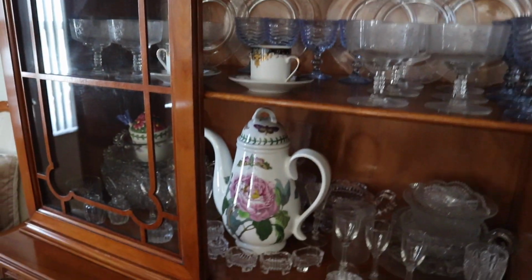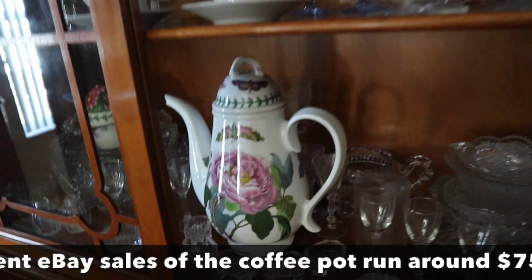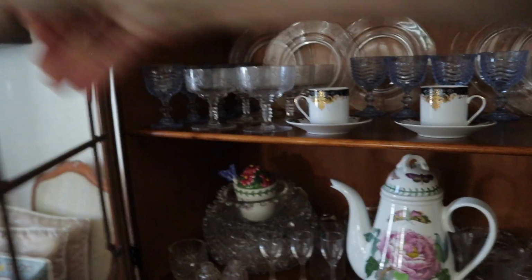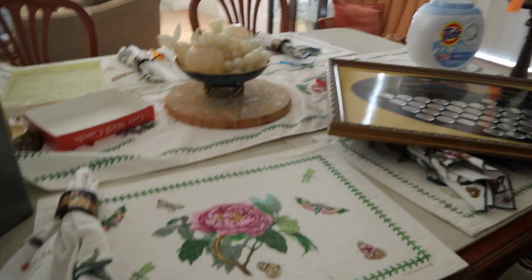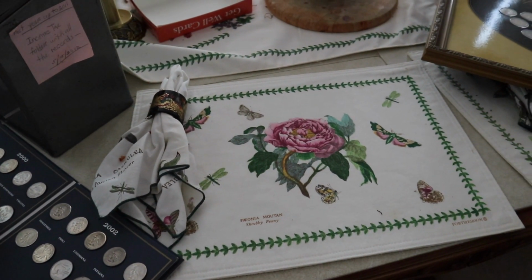This is Portmeirion. I believe there's an entire set of Portmeirion, and I mean a big set. You only see the one pot here, but the salt dips surrounding it. There's a nice piece of cut glass in the corner and some Heisey Lariat glass here. But I noticed that she even has the tablecloths and linens that go with the Portmeirion. Portmeirion was really big in the late 80s and early 90s.